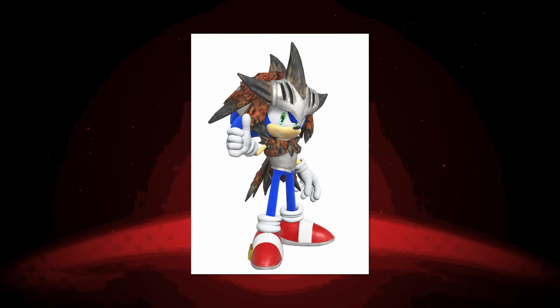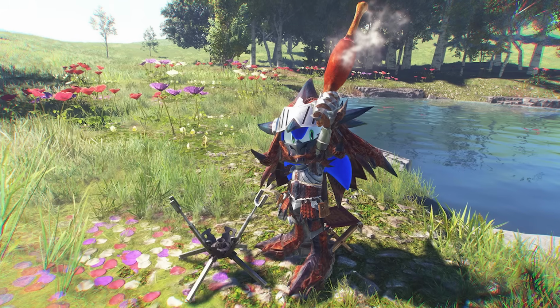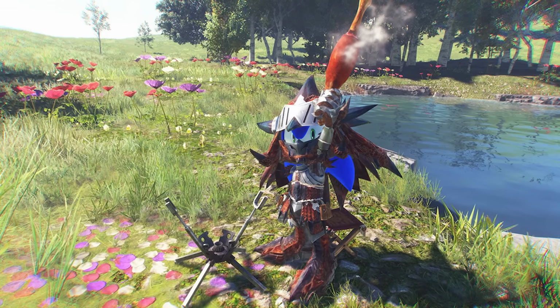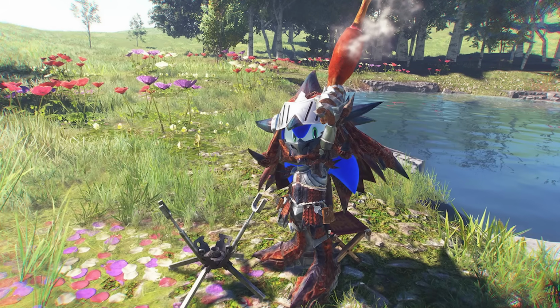And one element confirmed for the Sonic Frontiers Monster Hunter DLC is a cooking game. And as we can see here, Sonic appears to be cooking. Is that a rotisserie chicken? If this is a rotisserie chicken, this is officially the best Sonic game ever made. Can we get like rotisserie chicken cosmetics?